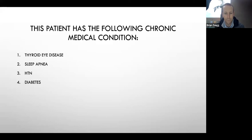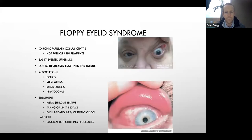Sleep apnea can kill people. It can cause heart problems. It can cause chronic brain injury type issues where they are essentially hypoxic overnight. So they love to test you on things that correlate with that. And it's interesting to have those conversations with patients too. It's like, you might have sleep apnea. Your lids are pretty floppy. Maybe get that checked out.